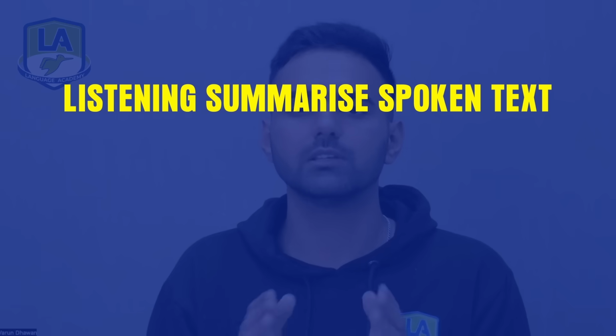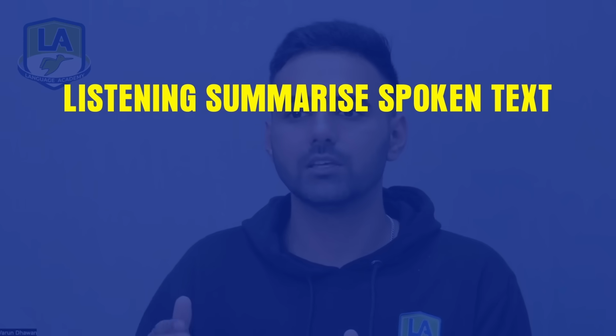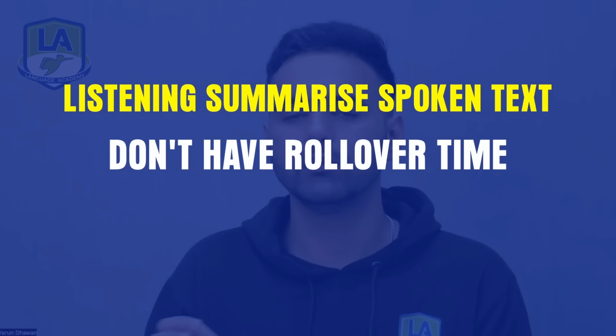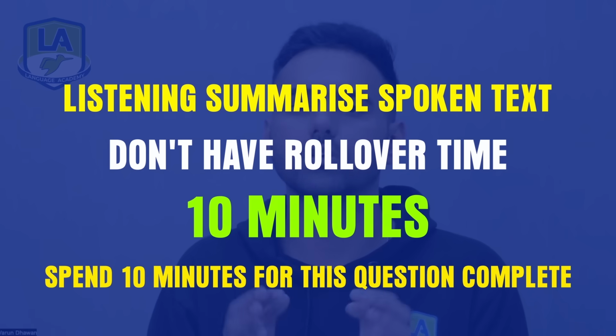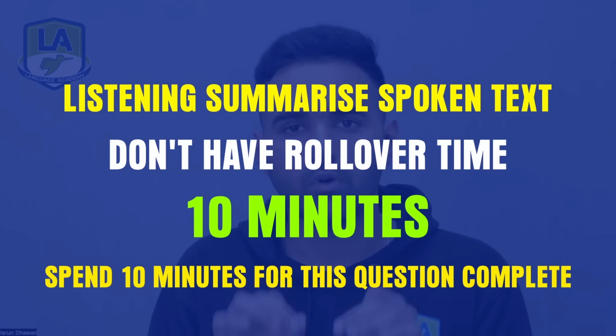Let me tell you task by task where you have to spend how much time. First question in listening, summarize spoken text. You don't have rollover time, which means you will have individual time, 10 minutes for this question type. You have to make sure you spend the complete 10 minutes on this question, because even if you finish in 6, 7 or 8 minutes, you will not get extra time in the next question. So it's completely fine to use the complete 10 minutes.